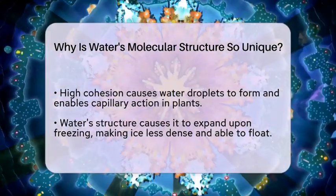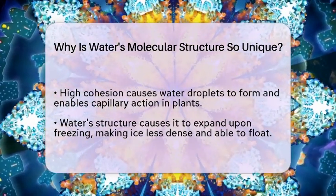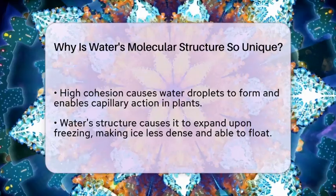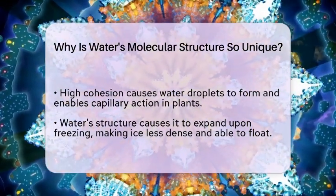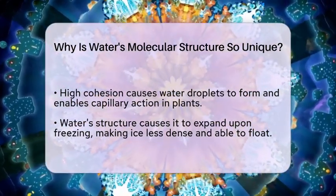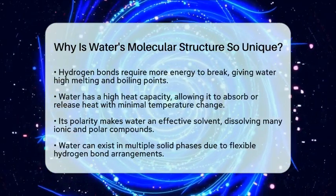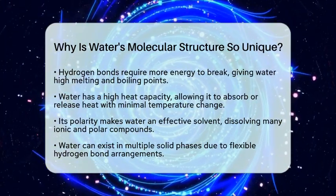Water's hydrogen bonds also require more energy to break. That is why water has high melting and boiling points compared to similar molecules. It takes a lot of heat to change water from one state to another. Water's high heat capacity means it can absorb or release large amounts of heat with only a small change in temperature. This helps regulate climates and keeps biological systems stable.